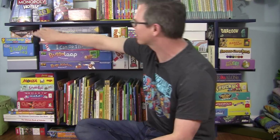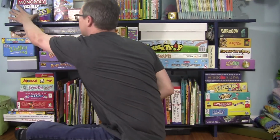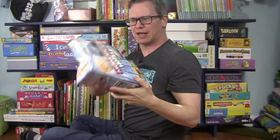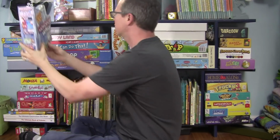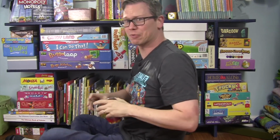You can just barely see that up there. It's like the only way you can display that stupid box. Look at this. This is so annoying. See? How do you store that box? It barely holds together once you've opened it a few times. So you have to basically display it. Ugh. Anyway, let's get to the top 100.